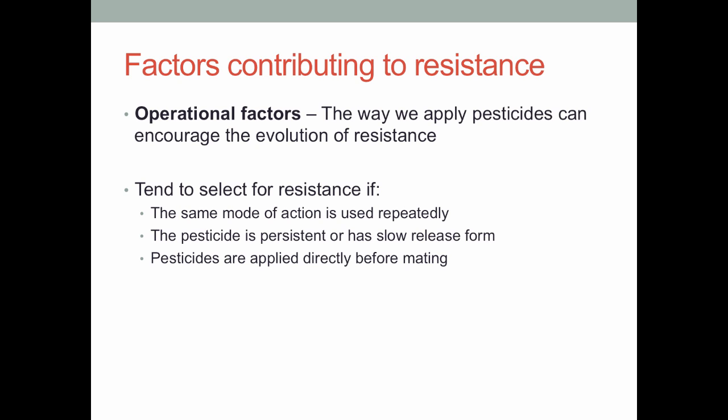Pesticides being applied directly before mating is problematic. The reason for this is that after you apply a pesticide, there's only so much time that will pass before essentially the pesticide has detoxified itself and the agroecosystem becomes a place where the pests can feed once again. So if you were to, say, apply the pesticide early in the season before mating occurs, then you have plenty of time for susceptible individuals to migrate into the field and to establish themselves and to dilute out the effect of resistance.